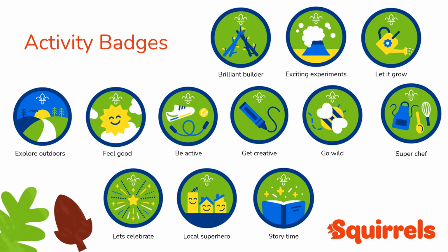It wouldn't really be Scouts without lots of activity badges, so here they are. The Squirrels curriculum has been designed with lots of consultation and research and uses a similar structure to the existing sections. There are 12 activity badges and each is made up of 3 requirements. The full requirements are available on the website.